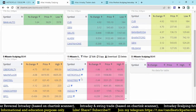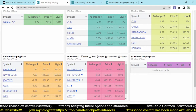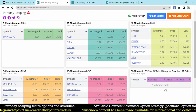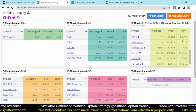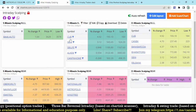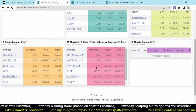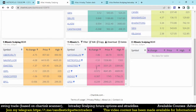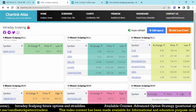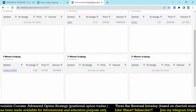I have added some multiple conditions to that scanner, so that it will find some good stocks instead of focusing on this many stocks. Even if you take it today, in 30 minutes we have more than 20 stocks. In 15 minutes we have 5 stocks. On the downside we have more than 6-7 stocks. Focusing on all the stocks for intraday is not quite possible. So I have added some conditions. We have only a few stocks on this scanner for intraday.